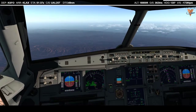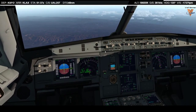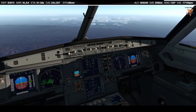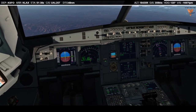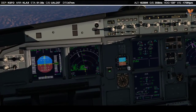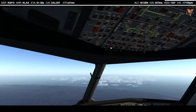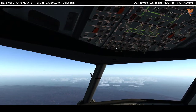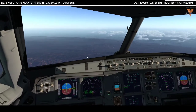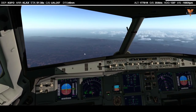Altimeter is 3016. Let's go ahead and get that set. Coming through our transition level. And that's going to be a QNH of 1021. Get our lights on. And approach descent check. Approach briefing complete. FMC's radio is programmed set for departure.